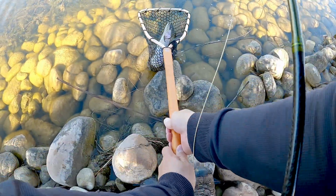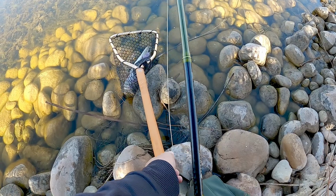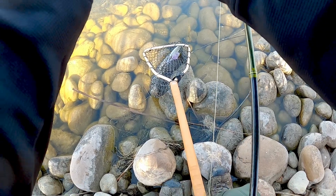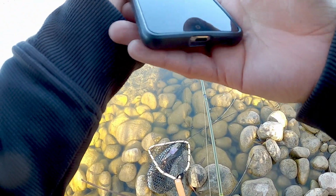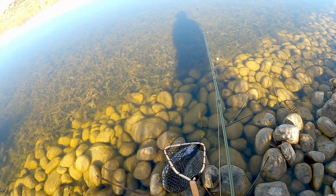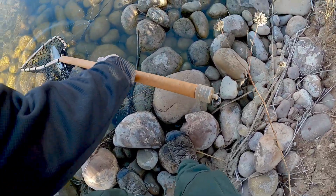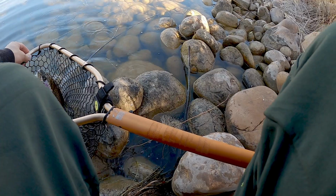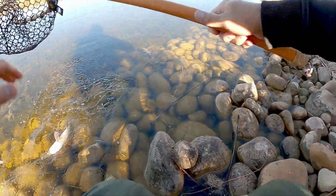Yep, so I was just asking Devin there whether the fish counted because I had hooked it right before time was called. But as long as you hook the fish before time's up, you get a chance to get it to the net. This was a really nice bow that ate my chironomid. I was feeling pretty good at this point because I think 2 was tied for the lead right now with Devin and Nick. I had really felt like I had at least found a way to catch some of these really picky fish in tough conditions, so I was feeling pretty pumped up about this.